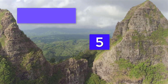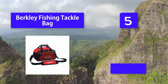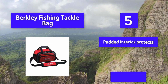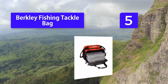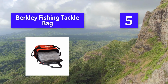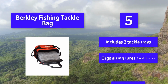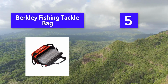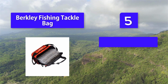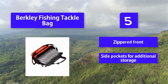Number 5. Berkley Fishing Tackle Bag. Each species does not require a large tackle box since you only need tackle for a specific fish. A soft tackle bag makes it easier to move around while providing access to the tackle you need. Padded interior protects contents inside the bag. 2 ways to carry. Regular handle. Includes 2 tackle trays. Organizing lures and baits. Zippered front. Side pockets for additional storage.